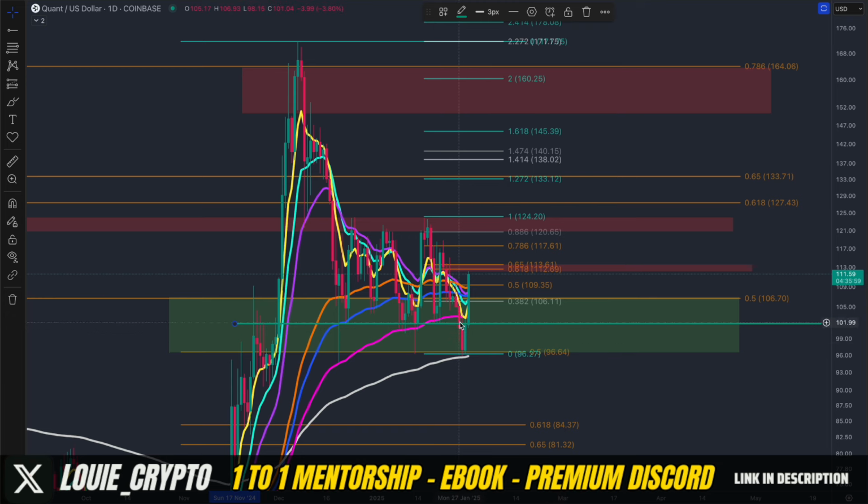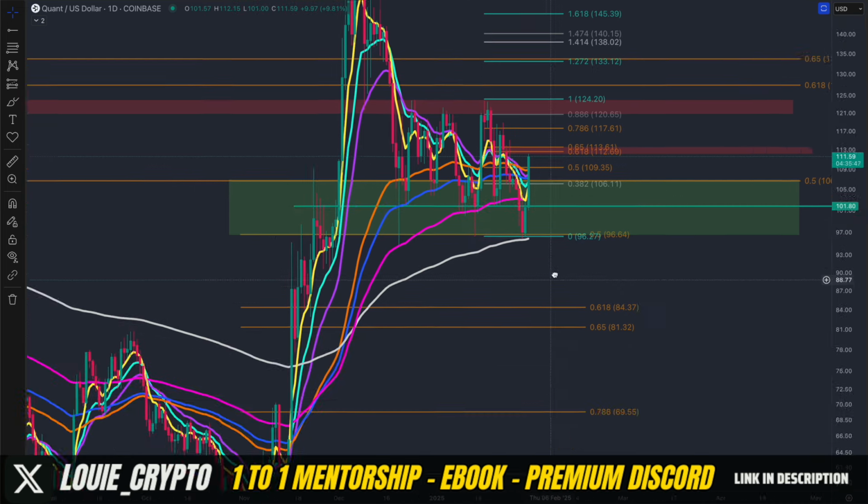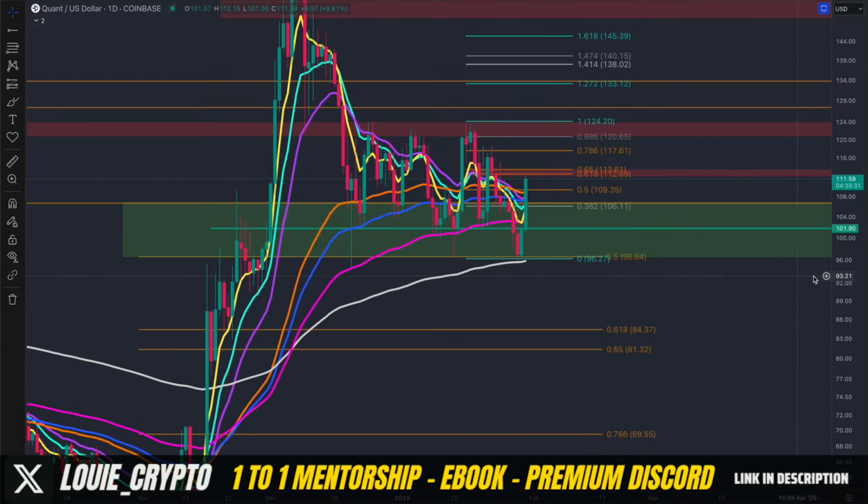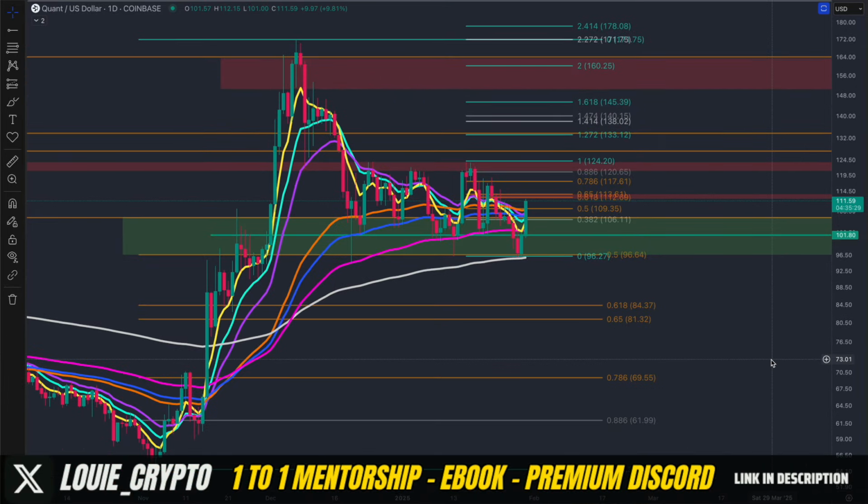So we actually had a breakdown, and that was to actually lose the 100 EMA and tap the 200 EMA. That then gave a bounce. We could have tapped this as resistance and continued lower. We can see there are further supports lower for Quant. 81, 84 would be next, but you'd be losing the uptrend on the daily time frame. So it would be considered very undervalued under this white line if it were to do so, because this is what the longer term trend is. We're talking about what to expect over the coming months.